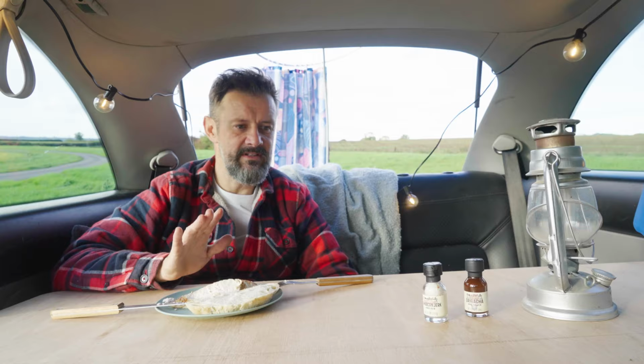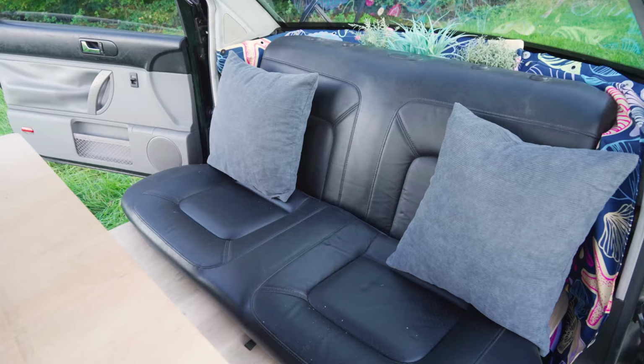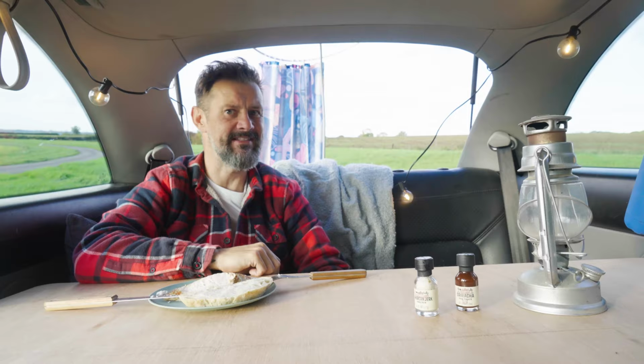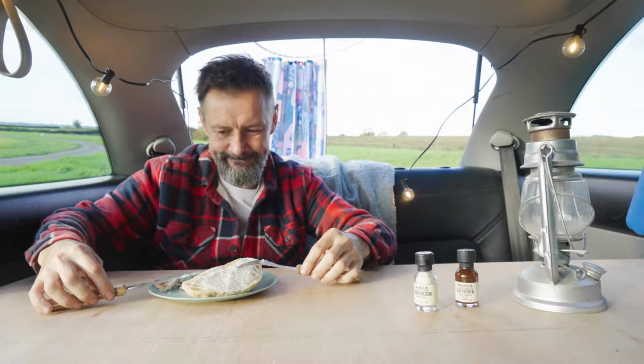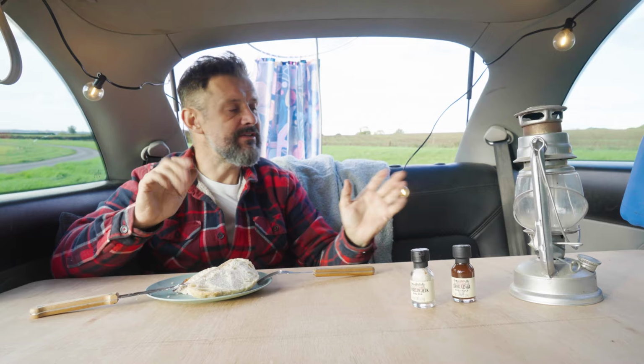It's actually a really lovely space to be. Lots of natural light, seating for four, a dining table that swivels and goes into bed mode later, festoon bulbs running off the solar panels, and freshly cooked chicken on my rotisserie barbecue. And it's stupid, I get it, it's ridiculous, but it works.